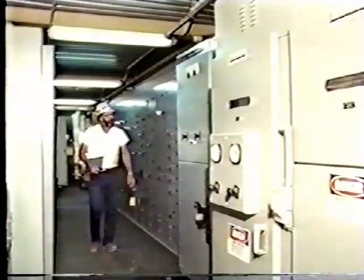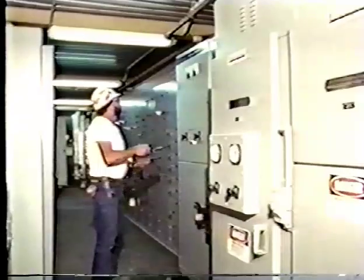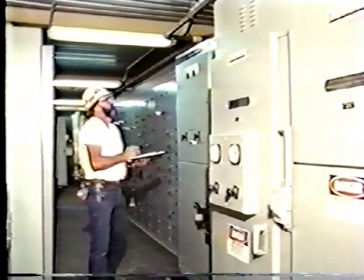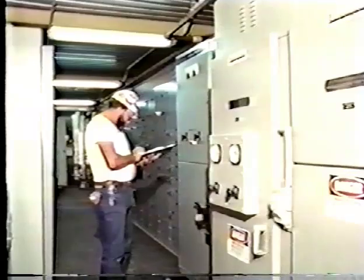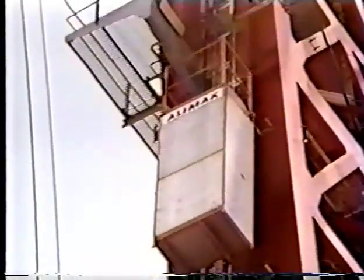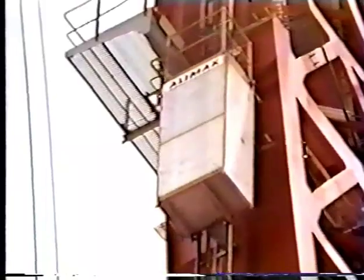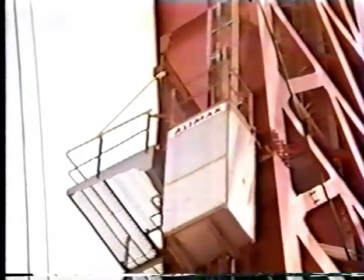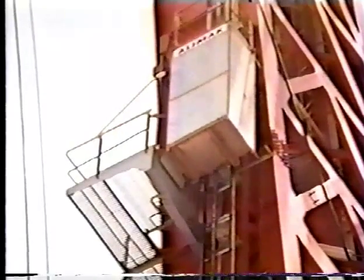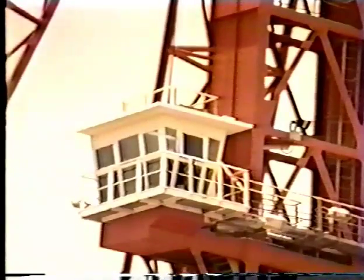All electrical equipment delivered by a U.S. manufacturer could be installed inside the mainframe due to its huge dimensions. Adequate controls for safe operation. A lift approaches a walkway at a height of approximately 30 meters or 100 feet and makes it easy for personnel to get there. It is the level of the operator's cabin.